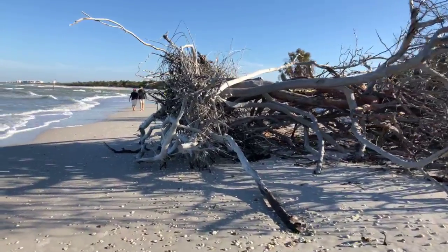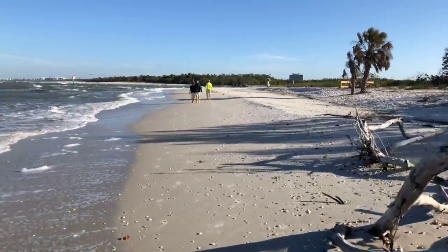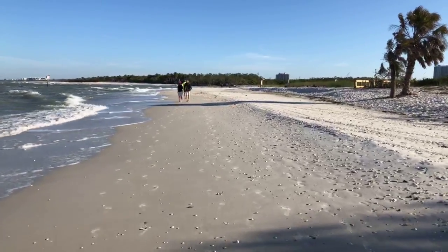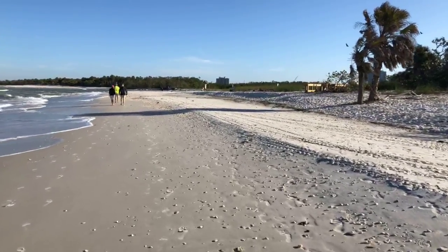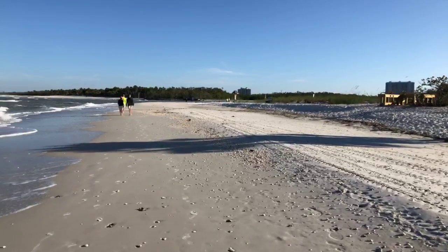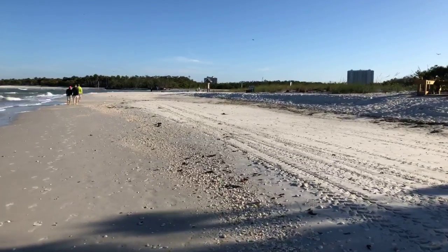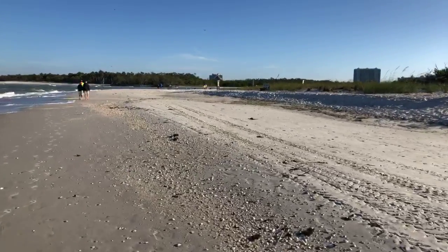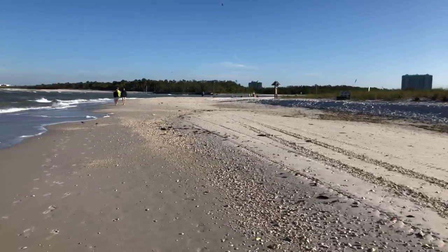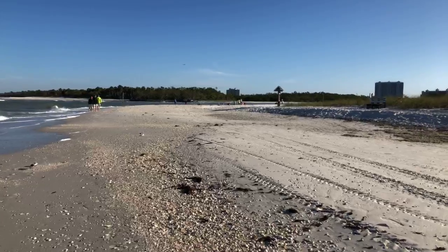Well, that wind's really picking up here at the end of the beach. Whew! There's actually a couple fishermen up here. Hard to believe. Well, I didn't think there'd be any fishermen out here today, but there are.